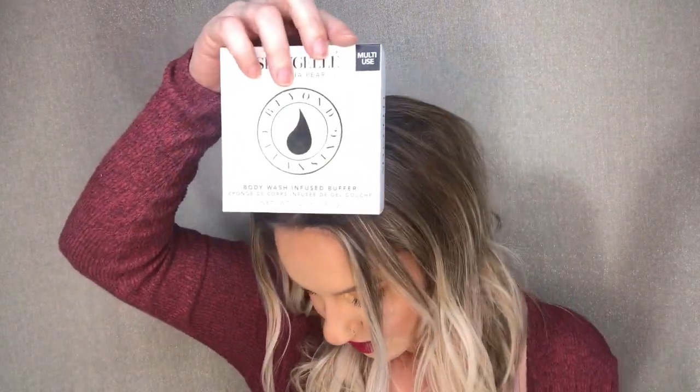So I got a Spongelle Beyond Cleansing Body Wash Infused Buffer. This is the unicarton. It retails for $16. I think I got one along like 2 years ago from Boxycharm. They must just have these kicking around. They probably don't expire. This is what it looks like. It's pretty cute. Smells good. So I'm gonna have to test this bad boy out because I gave away the one that I got in like a gift. So maybe I'll test this one out, let you guys know later on in life how that went.